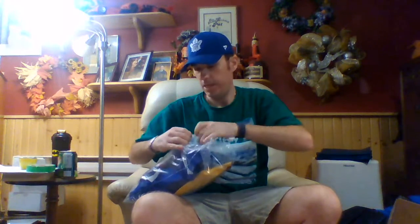Of it off the top. So it's actually packed really well. Alright, what's on the top? Looks like a jersey on the top. Most of the stuff I got were Blue Jay related Hall of Famers. Actually, all of them I think are, it's all related to the Blue Jays.